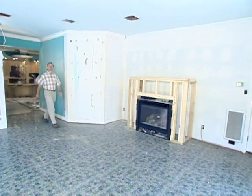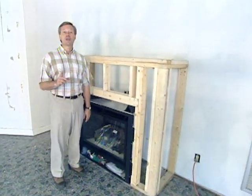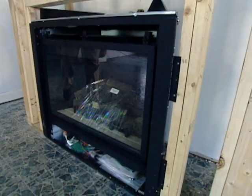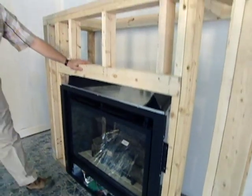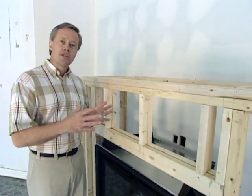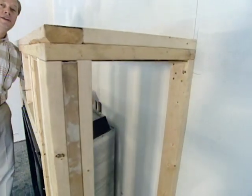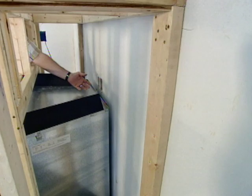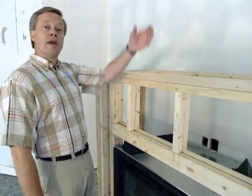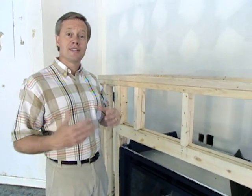Adjacent to the kitchen in this house is a nice large den, and the homeowners decided to make it a little cozier by adding a fireplace. Now this is a direct vent gas unit that was installed just yesterday, and this is a perfect unit for most remodeling projects because it takes up very little room and you're able to position it within just 1 inch of a combustible surface. Also, you're able to vent this unit through the rear and on out through the attic and through the roof. So it minimizes the amount of room that it takes up.